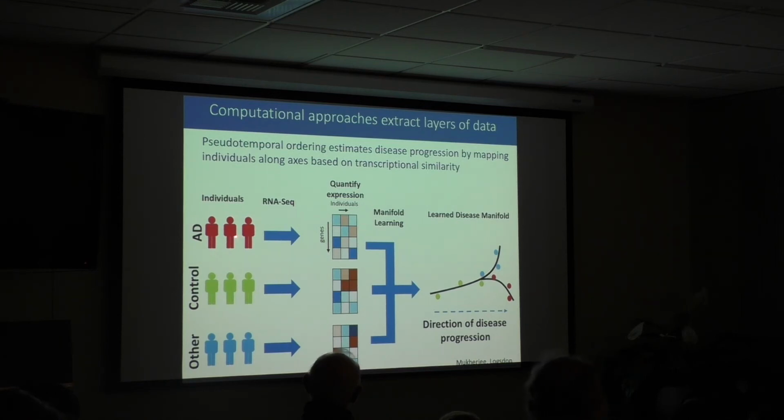So you start with people with Alzheimer's disease, control, and some other random disease as a disease control. You do the RNA analysis, and then using this process called manifold learning, which, if anyone knows what the Monocle program is, is very similar. And so then you can use this computational approach to order the transcriptomes of each of these people along axes and start to see where they cluster, start to see where they branch.